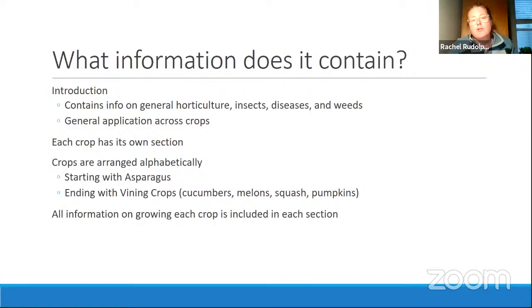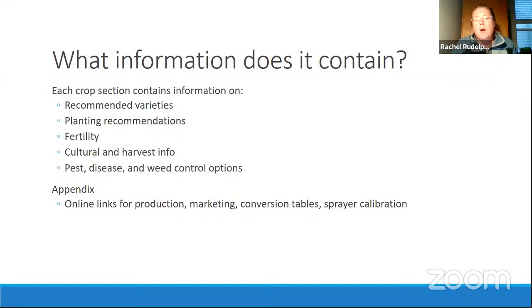So all information on growing each crop is included in each crop section. For example, asparagus has all the information about asparagus. Each crop section contains information on recommended varieties, planting recommendations such as the in-row spacing, the between-row spacing, the average number of plants per acre, fertility, so how do you fertilize this crop, the cultural and harvest information, so how to manage the crop, how to take care of it, and then how many days to maturity and how to harvest that crop.